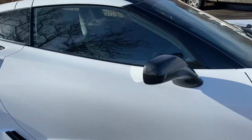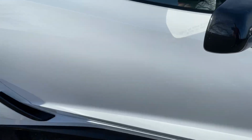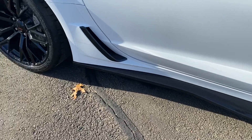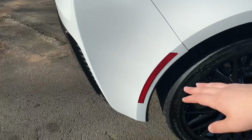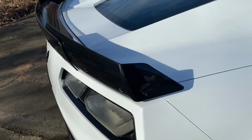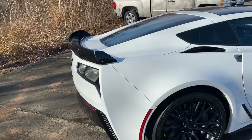Right here on the mirror, you will see a blacked out mirror. It's gloss black. It's not attached to the body. It's mounted on the door, which is really nice, and it gives you better visibility. Coming underneath, you will see a really nice skirt that comes with the performance package. Then coming down here, you will see a functional vent that looks really good, and up here a really nice functional duct. Behind the wheel, you will see a really big reflector, and then up here a really big spoiler that comes with the performance package. Honestly, this wing is super big, and it just gives the car a really nice look.